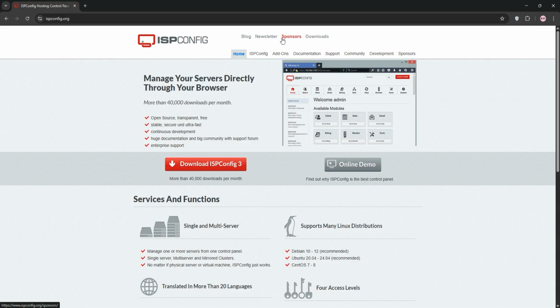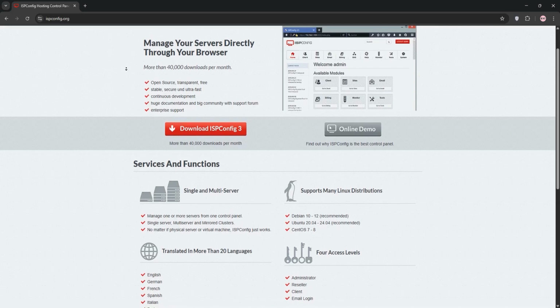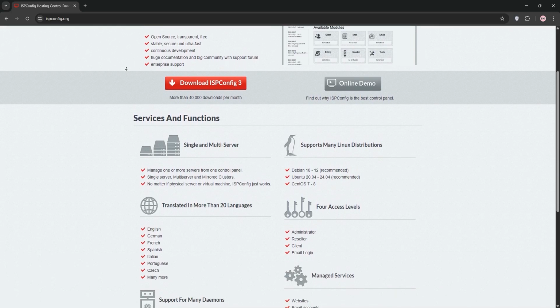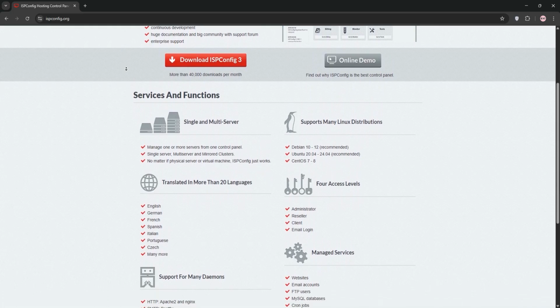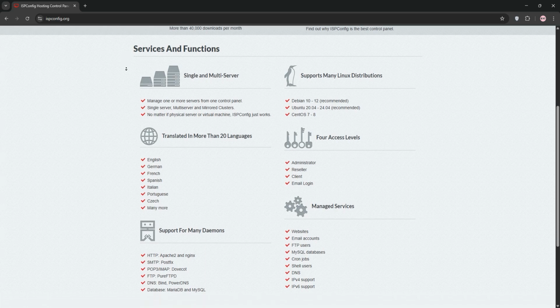ISPConfig lets you manage websites, email accounts, databases, FTP, and DNS through an intuitive web interface. It supports Apache and NGINX, plus Linux distros like Debian and Ubuntu. With 4 login levels, admin, reseller, client, and email user, it's perfect for managing single or multiple servers. Best of all, it's completely free under the BSD license.